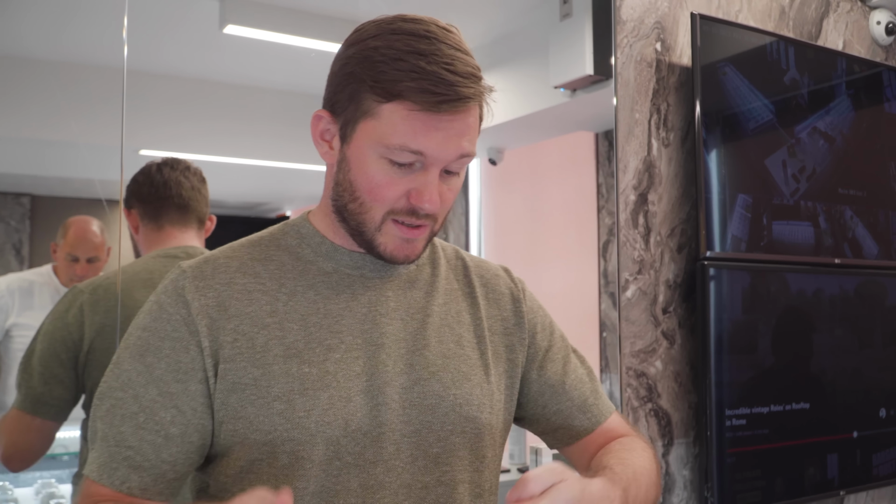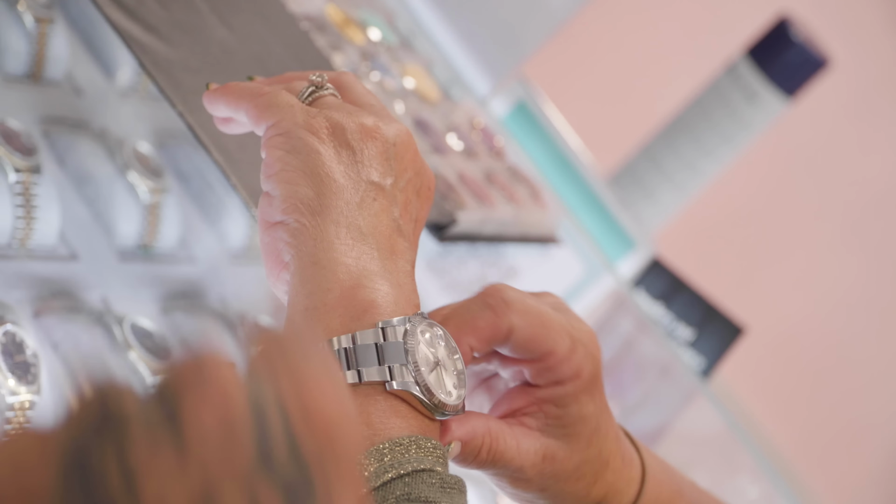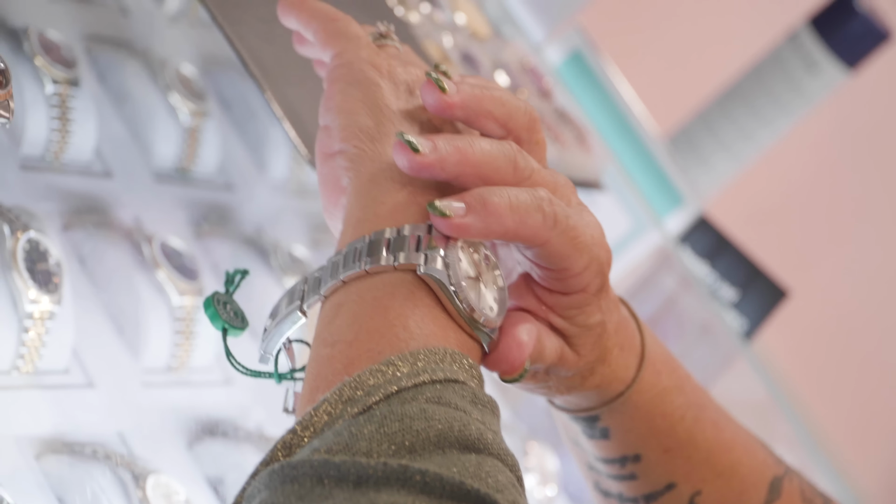You may like the Oyster bracelet, which is like, for example, that. See, that's quite hard to find in the steel and gold. Why can't I just have it plain? Yeah, you can have it plain.